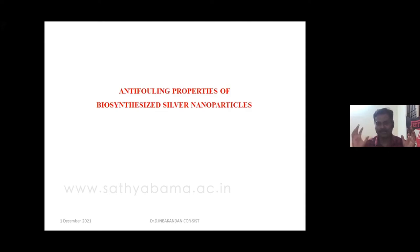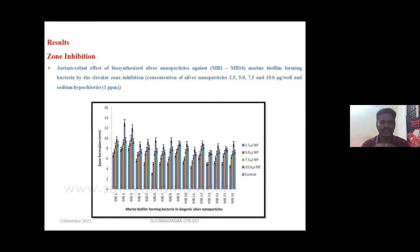So we have a culture collection of bacteria, and we have the biosynthesized silver nanoparticle. I wanted to check whether this nanoparticle has the ability to control biofilm forming bacteria. So I did the zone of inhibition experiment. You all know what a zone of inhibition is; it is nothing but the well diffusion method. I used the bacteria MB1 to MB16, which I had already isolated from the ship hull. In the wells, I used different nanoparticle concentrations, 2.5, 5, 7.5, and 10 microgram per well, and as control, sodium hypochlorite at 1 ppm.